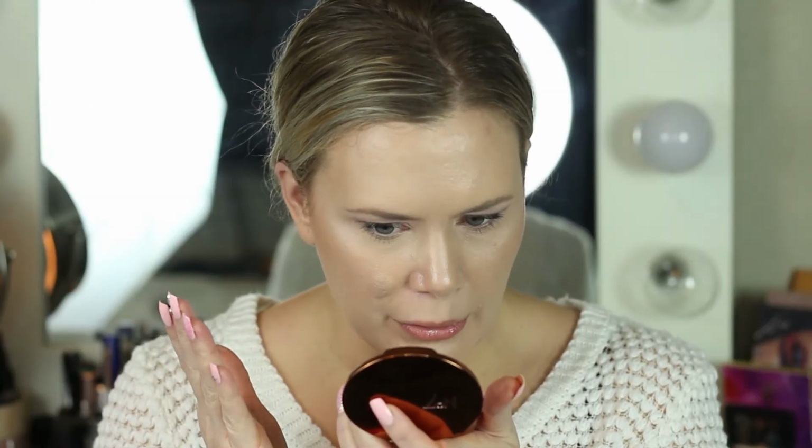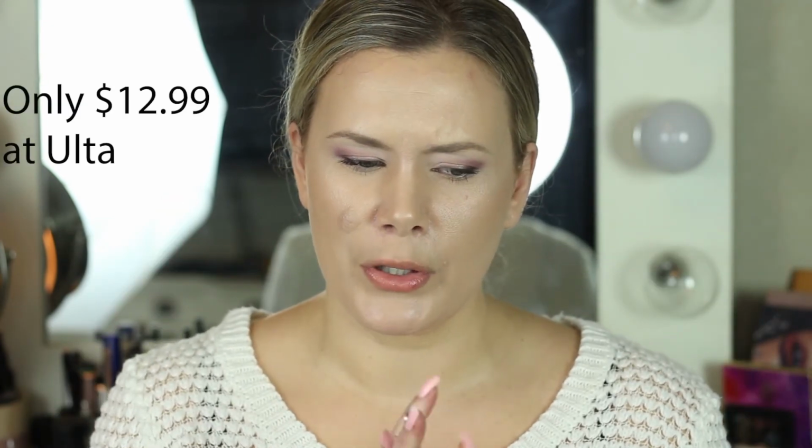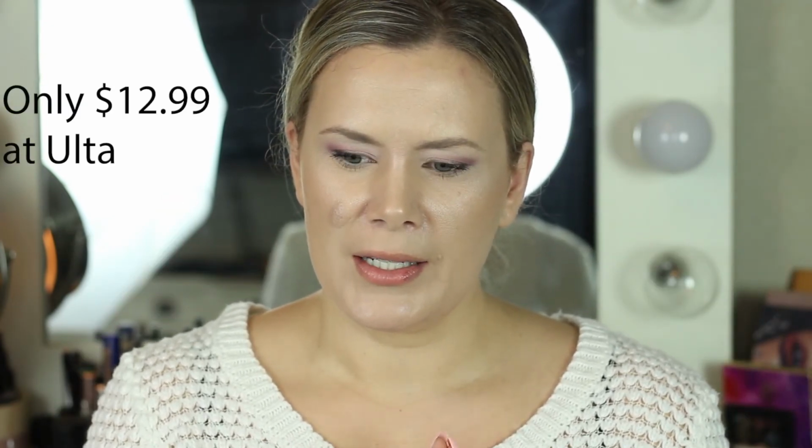The foundation is actually holding up still very well. It has come off around the base of my nose a little bit and hasn't really settled into my big forehead wrinkle. This is my first time trying any foundation from Physicians Formula, and I'm actually really happy with it, especially at this price point. I believe, I will add it in the comments below, but I believe it was $17.99. But for that price point, I'm really pleased with this.